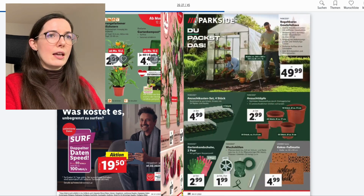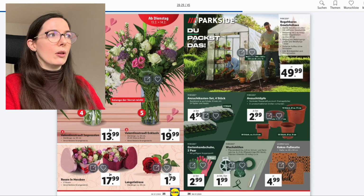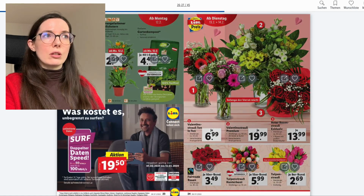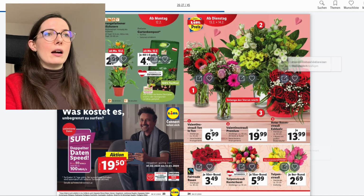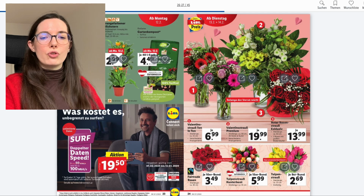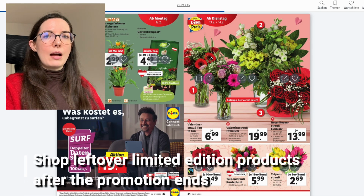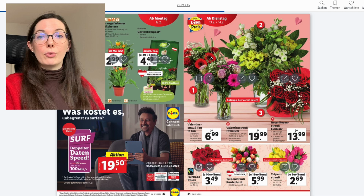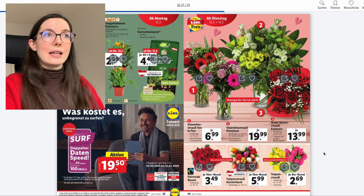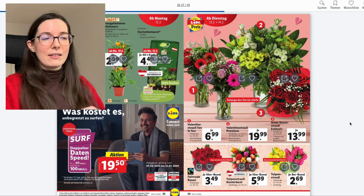They have, of course, flowers on sale or flowers available, because normally these products are actually not available, which are special promotion, limited edition things just for this period. They are not necessarily on sale, but they are specifically available just during these 2 days. And probably also, if they have some leftovers, you will be able to get them after Wednesday until they run out. And they may also be discounted from Thursday onwards for a cheaper price, since they were limited edition special promotion just for a specific holiday, for Valentine's Day.